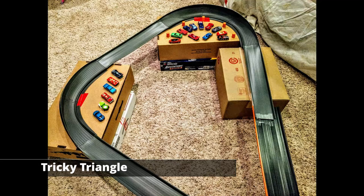A car's entry into the triangle is hugely important, as the track slope is much flatter and every minor mistake has a huge impact on speed.